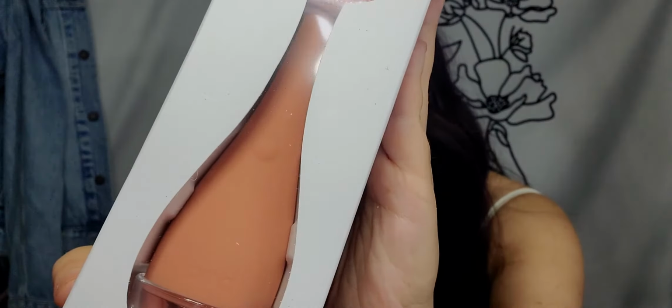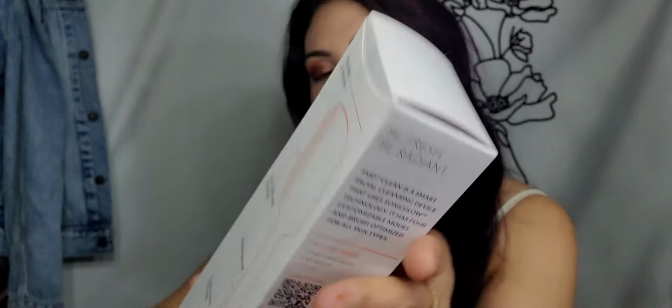So the next thing I got is the PMD. I actually have one of these already, and this one's a bit larger, I believe, and it's in a pretty pinkish, orangish, salmon-y color, and I believe this color was specific to Huda. I believe they made it for her in the box, so I am excited to get that.